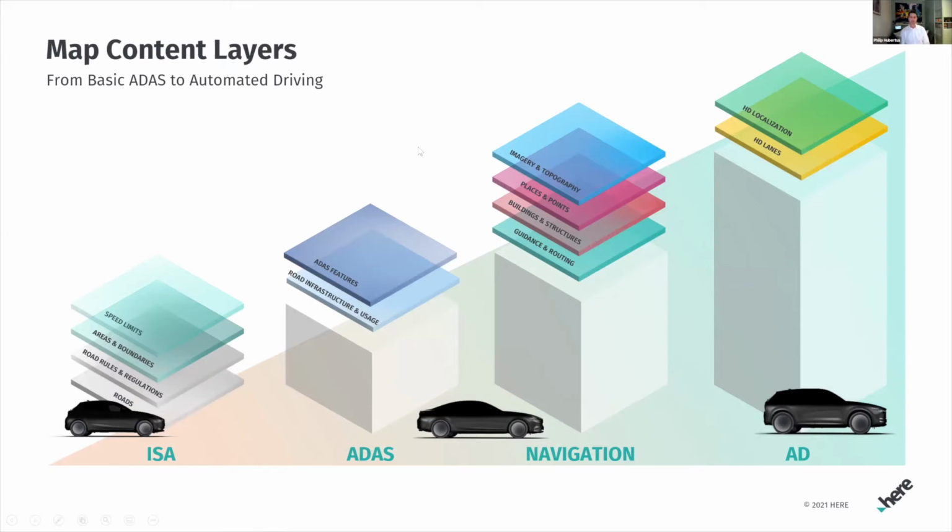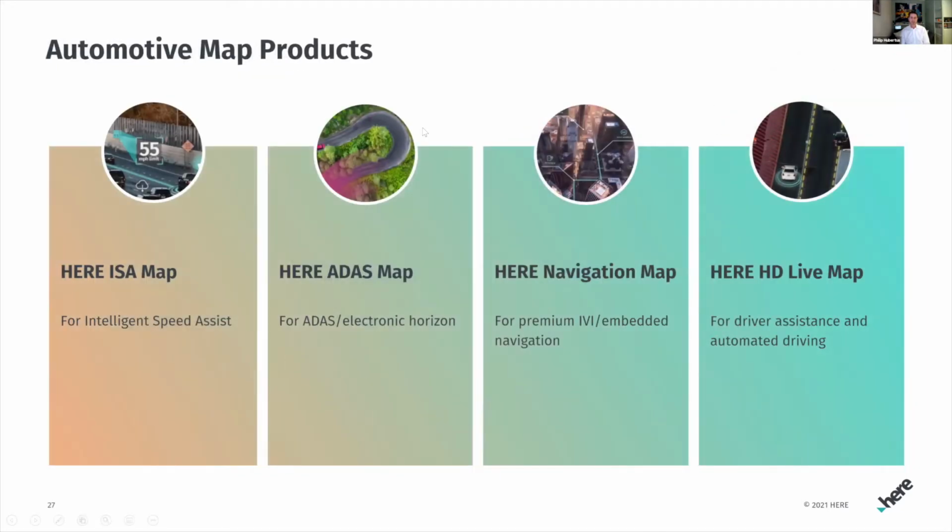Now, NDS Live is defined to allow an independent yet aligned publication of map content layers, and these can be stacked nicely, and that is what we're building at here. We're leveraging our already existing productized NDS publications: the here ISA map for intelligent speed assistance solutions when vehicles are not equipped with ADAS or navigation, the here ADAS map, which is a comprehensive here content bundle for ADAS and electronic horizon solutions, the here navigation map that covers the needs of premium IVI use cases, and the here HD Live Map that caters to the needs of automated driving.